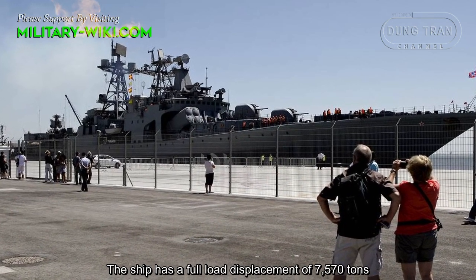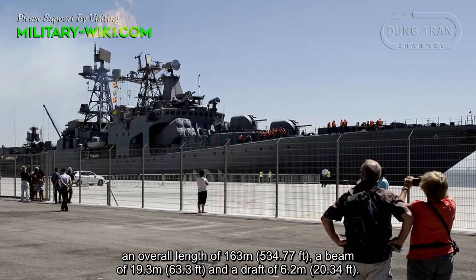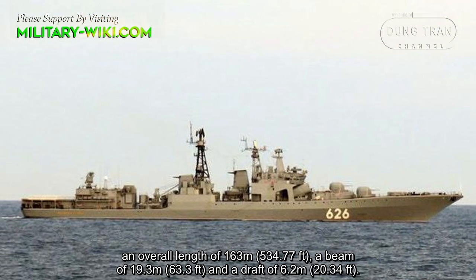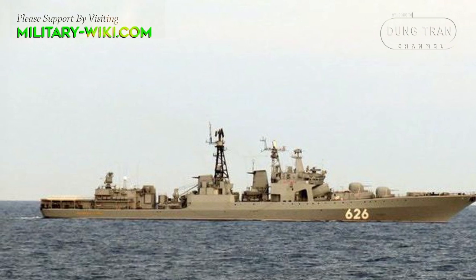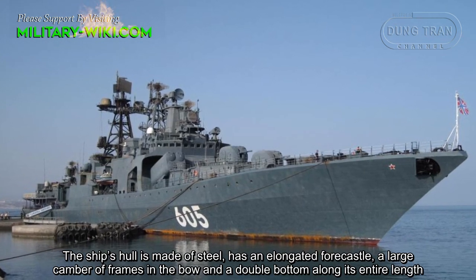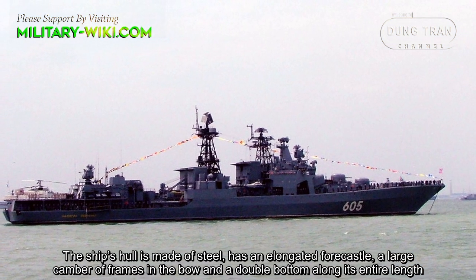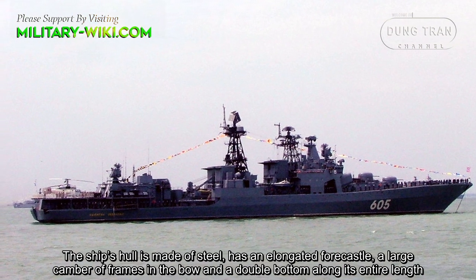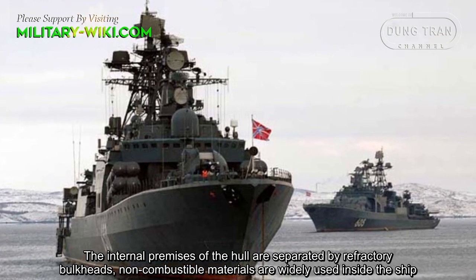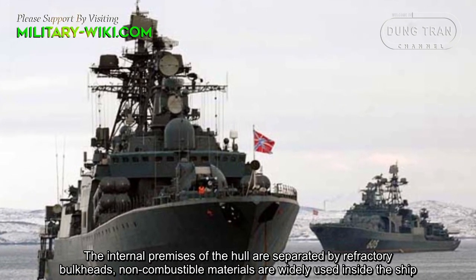The ship has a full displacement of 7,570 tons, an overall length of 163 meters, a beam of 19.3 meters, and a draft of 6.2 meters. The ship's hull is made of steel, has an elongated forecastle, a large camber of frames in the bow, and a double bottom along its entire length. The internal premises of the hull are separated by refractory bulkheads. Non-combustible materials are widely used inside the ship.